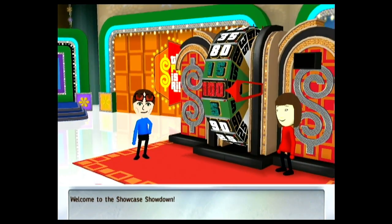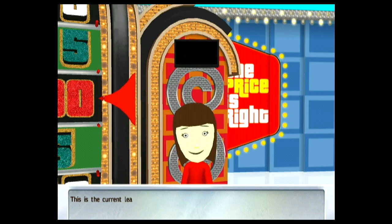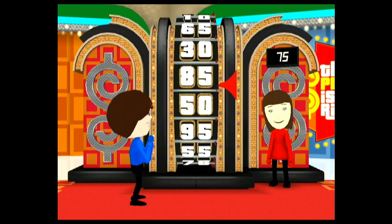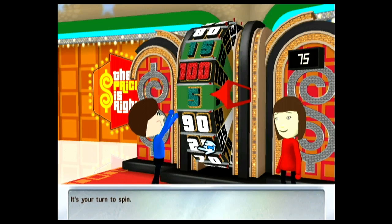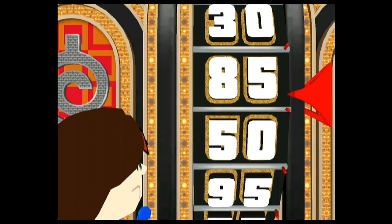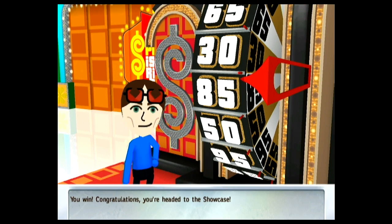Welcome to the Showcase Showdown. You'll spin the wheel. Be careful though, if your total is exactly $1, this is the current leader. It's your turn to spin. Five. Your result, it's your turn to spin. $85. You win. Congratulations. You're headed to the showcase.